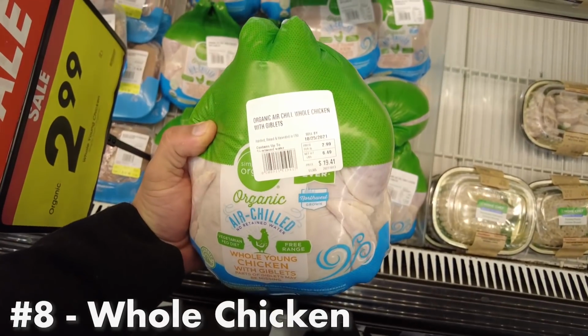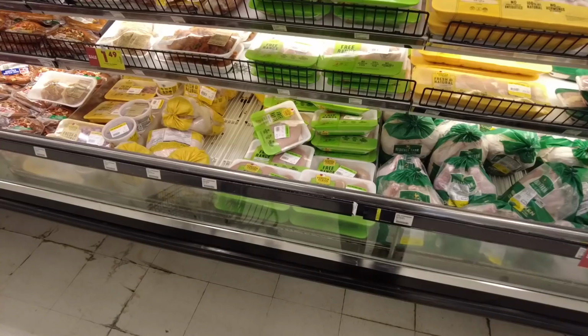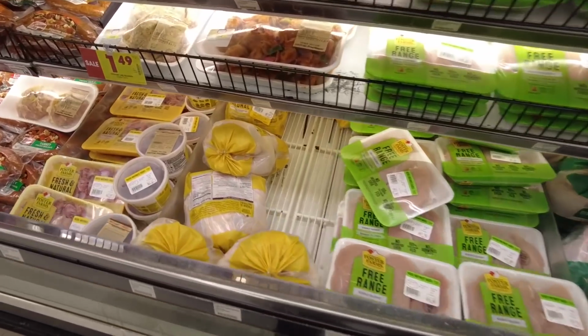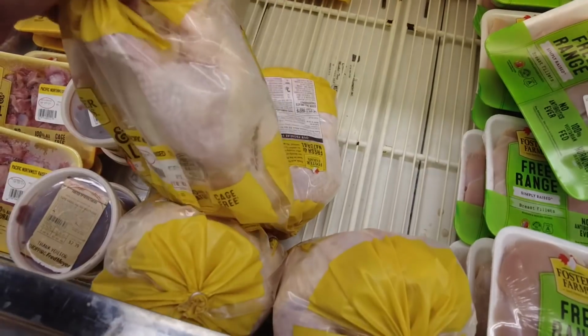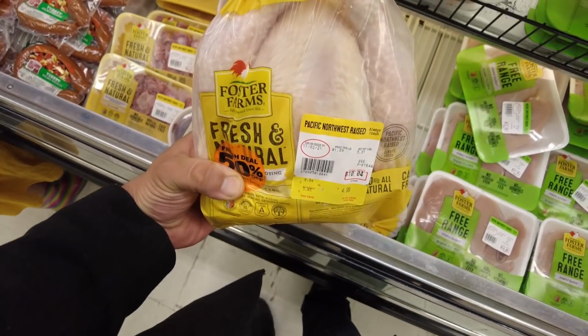At number 8, I have whole chicken. We get a lot of uses out of a whole chicken, mainly to make soups. Raw chicken will only last around 2 hours when at room temperature. It'll last a few days when stored in the refrigerator, but one whole chicken can last around 1 year when stored in the freezer. So that's what we do.